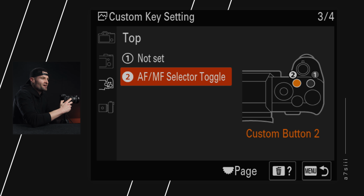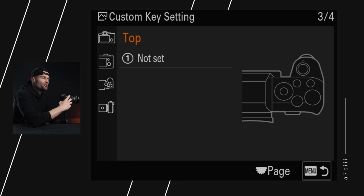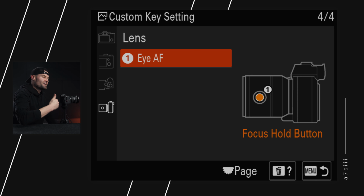And then my AF/MF selector toggle, if my lens doesn't have the ability to switch between autofocus and manual focus, which my Zeiss Batis does not, I can just tap that to switch over to manual focus quickly when I'm in auto mode. Last thing, if your lens does have a custom button on the lens, you can use eye autofocus, which I like here a lot. Nice and natural place there for photography, so just triggering the camera to make sure it's prioritizing eye, that's a nice thing to have.